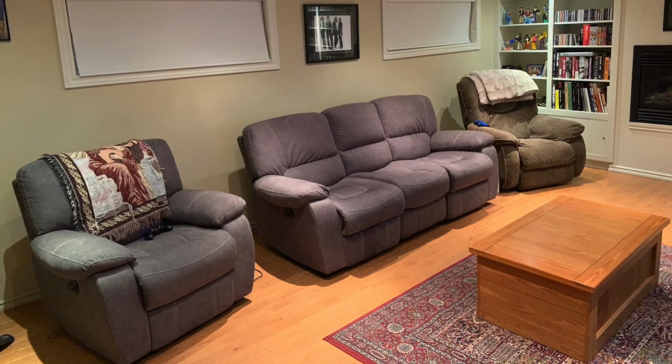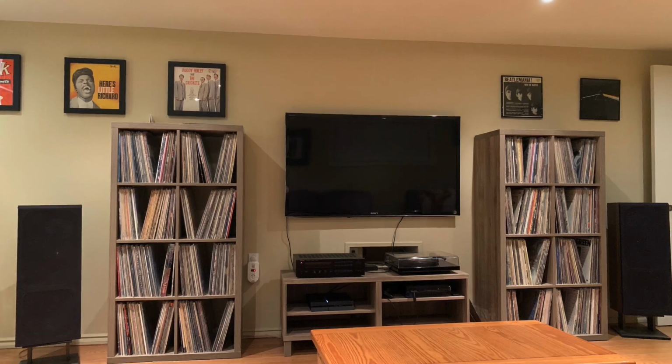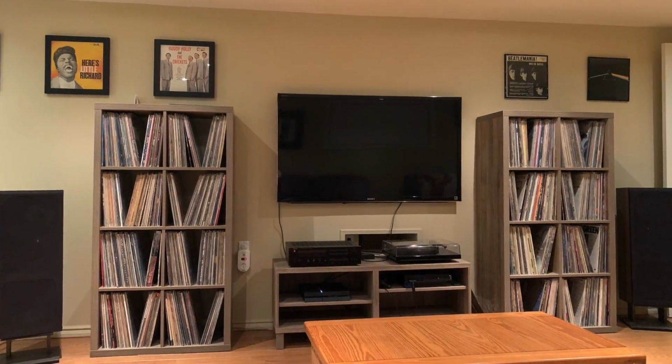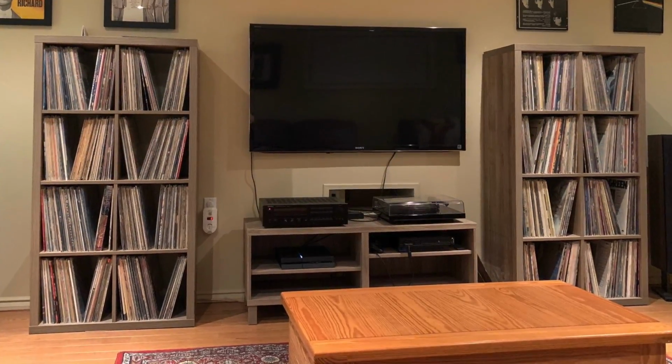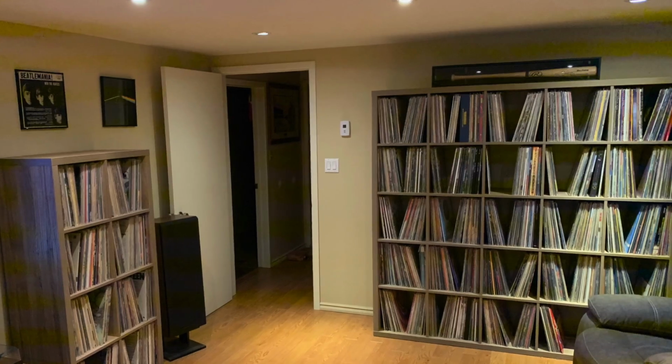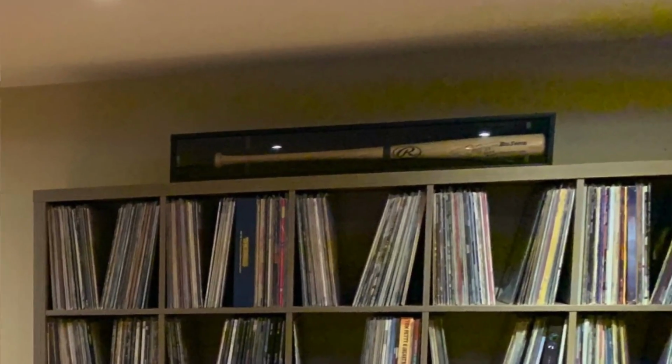So I want to go through some of these photos in a little more detail. There's the sitting area, so that looks super comfortable. I dig those record shelves. Now, are those the IKEA shelves? They must be. They look very similar. I haven't seen that particular finish, but maybe I am not looking close enough. See, there's a baseball bat up there. It's either for intruders or there must be some significance to it.